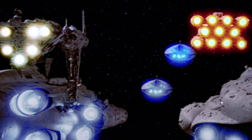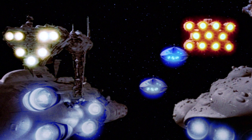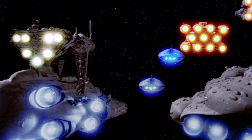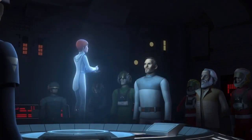In other words, was this just one of their many fleets? Was this their whole fleet? Was this half of their fleet? What's going on here? Well, lucky for us, we actually got an answer to this question from Pablo Hidalgo, who manages the story of the Star Wars universe.